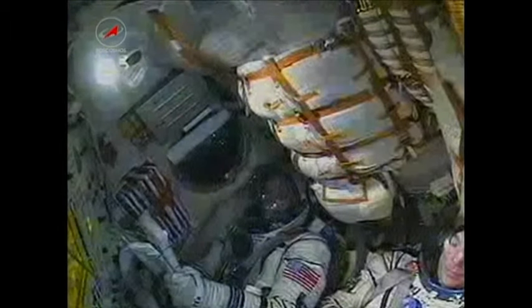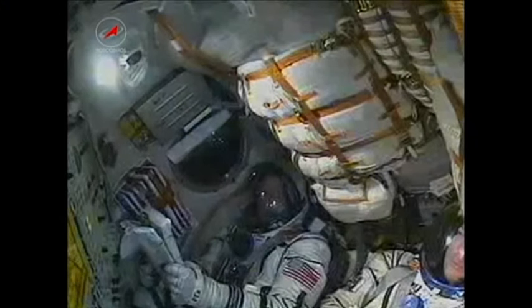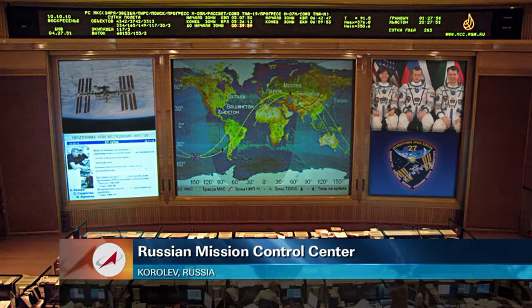Now the separation of the second stage. And yes, you can feel that. We have separation of the second stage. 5 minutes now into the flight, and as you heard, the core boosters have burned out and separated at an altitude of 105 miles. Third stage now ignite.